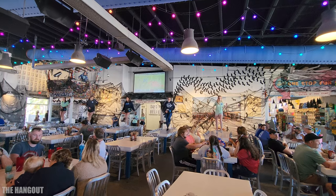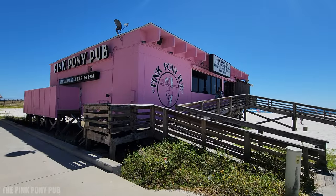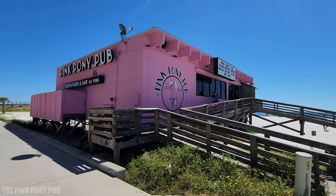Right next door to the Hangout is the Pink Pony Pub, which is kind of a fun little spot right on the Gulf as well, sharing the same parking lot.